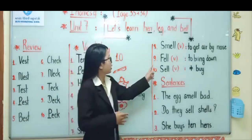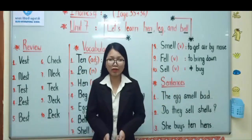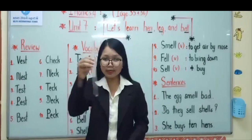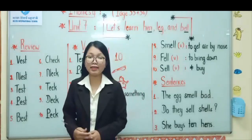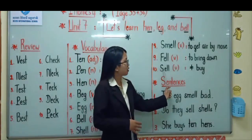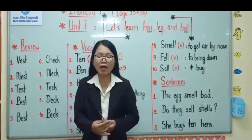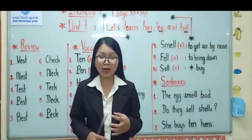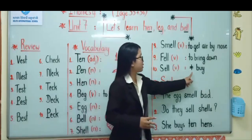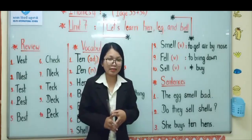Okay, smell. Number 9, fell. Fell is to bring down or to the ground. For example, this ruler fell down, it is falling down, something like that. 10, sell. The opposite of the word sell is buy. For example, I sell some vegetables and you buy some vegetables from me. So, sell is the opposite of the word buy. Very good. Okay, so now everybody, let's move to our sentences all together.